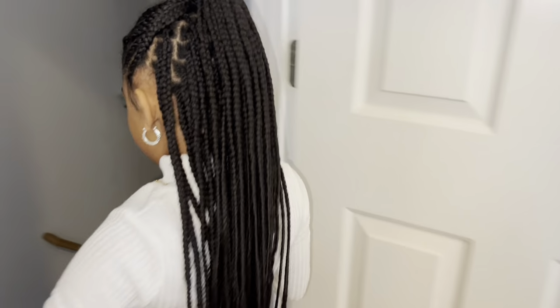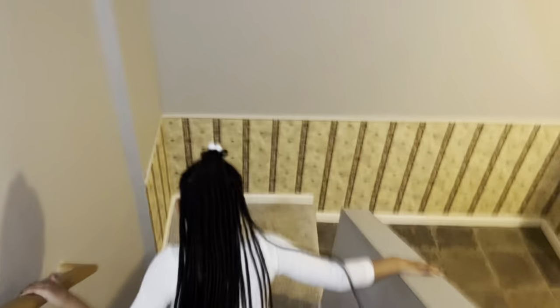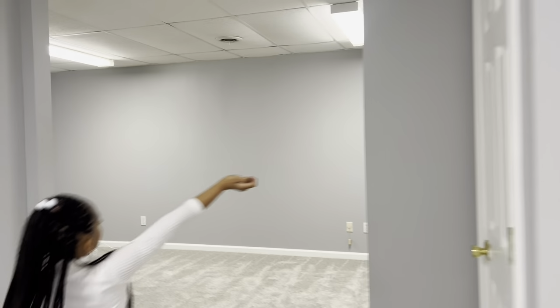Hi, y'all, let's go see the basement. Dark. It's pretty cold down here. So guys, this is the basement, the dungeon. This is gonna be Kalani's playroom and gaming room. Yep.